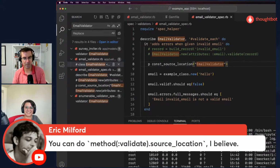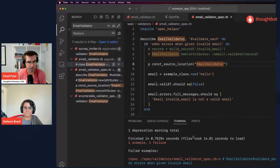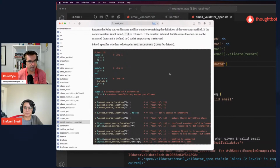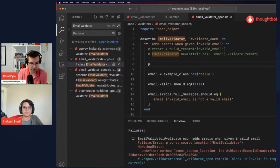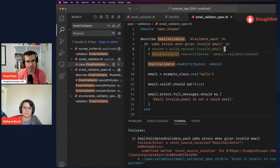This is wild. I didn't think we were gonna run into something like this. So on the instance of email validator. Yeah, okay. So if this doesn't work, we can do that modified method. Oh, it would be on the email. Okay, so if we do email validator dot new. And as an aside, just because it's top of mind, I was saying I didn't think we could use the new hash syntax, but we're clearly using it right here. So note to future self.